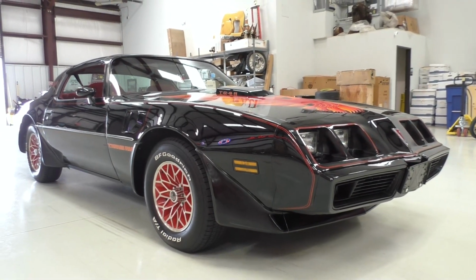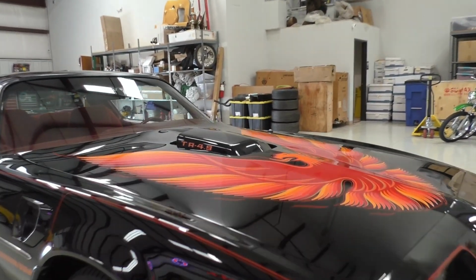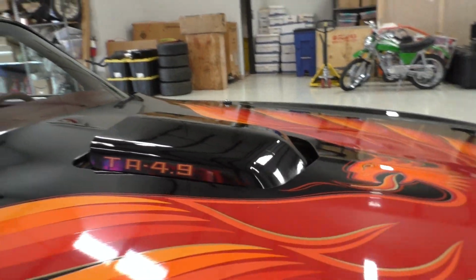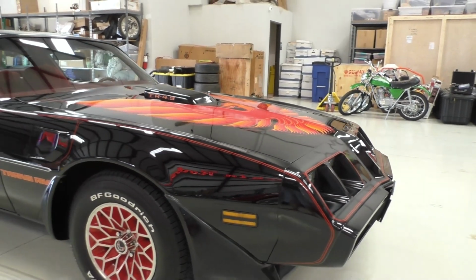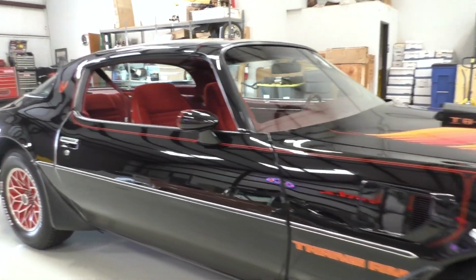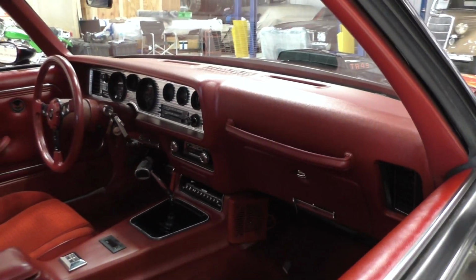Honeycomb style wheels with the BF Goodrich TA radials on it. Underneath the hood is the T/A 4.9. This one actually has a lot of options on it that the owner had, whenever it was special ordered. Underneath, nice solid original style car. It's the kind of car you can drive. As it looks like underneath, like an original car would.